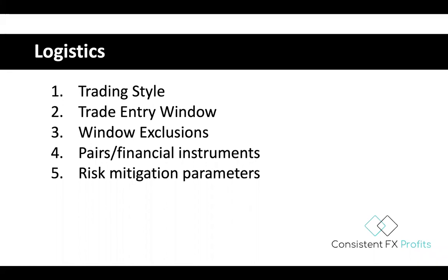Like, I'm never risking more than 3% of my money per day. Obviously people might have a different percent than me, but the point is you just need to know what your max is so you're not overextending yourself in a single day. Risk mitigation is so important. So those are the 5 logistics components that really help you build the framework for your trade plan.